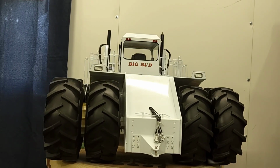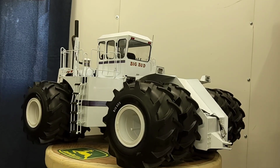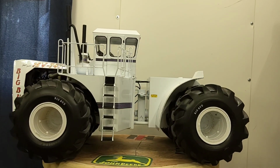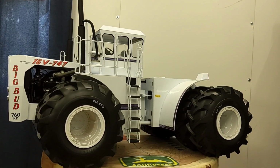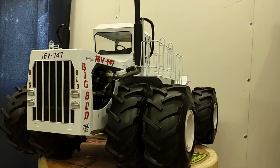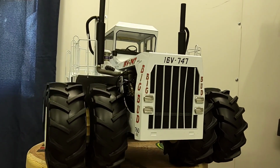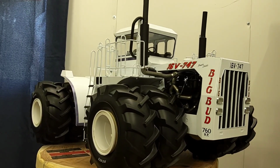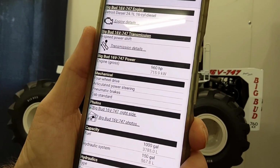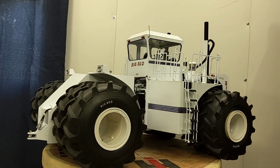It says the Big Bud 16B 747 is the largest tractor made in the 20th century. It was custom ordered by Rossi Farms in California to pull ripper plows at 3 to 4 foot depths. 16B 747 is currently on display at the Heartland Museum in Clarion, Iowa. Since then, I think the Williams brothers in Montana bought the tractor and have got it there using it, to my knowledge. It says engine gross 960 horsepower. I think they amped it up to 1100. It can go up to 1100, and I think they did that.